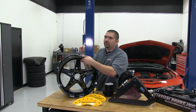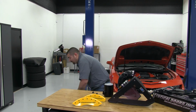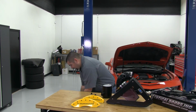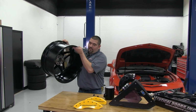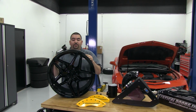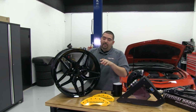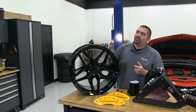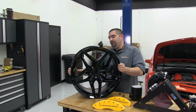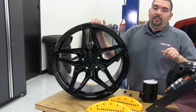Don't get me wrong, stock wheels look great, but like I said earlier, there's always room for improvement, and what you can do is set yourself up with some of these bad boys. These bad boys are MRR. Now these are the M755s. This is one of their fairly newer wheels that they have going on.